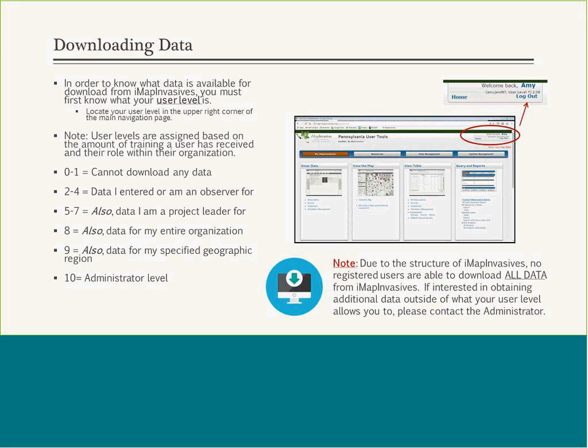I just want to reiterate that because of the way we have IMAP set up, there is no registered user that's able to download all data from IMAP. But if you are interested in getting more data than what you can get within your user level, please get in touch with me and we can talk.